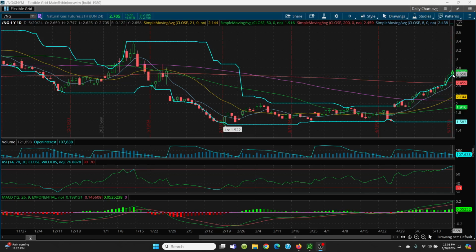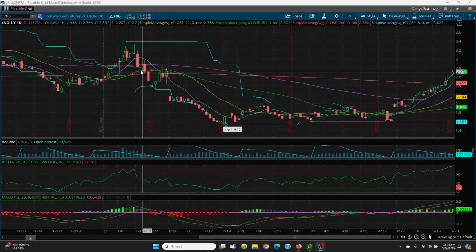Now, I scalped UNG and you've had some really good trading. During the regular hours, the low was 19.26 and the high was 19.71. So you had a really good spread on trading. Okay, so today it got as high as 2.747. So roughly what we do is we just go to the left of the chart here, okay?